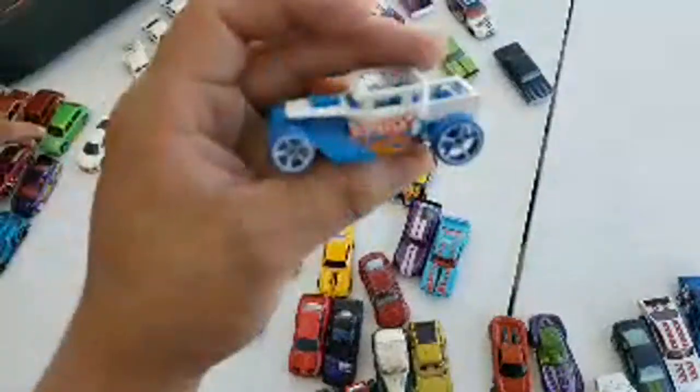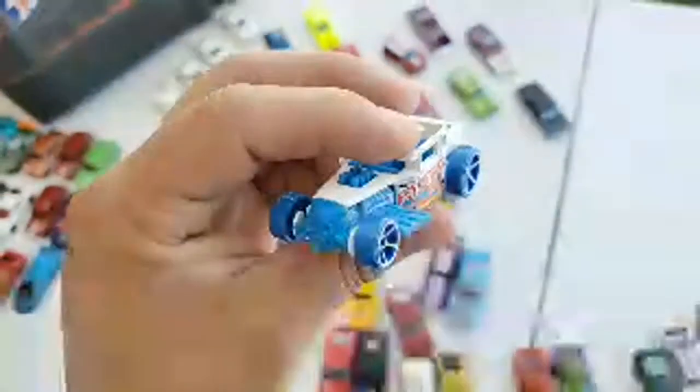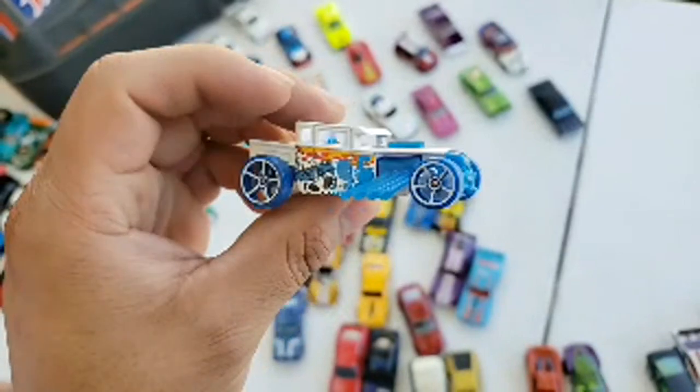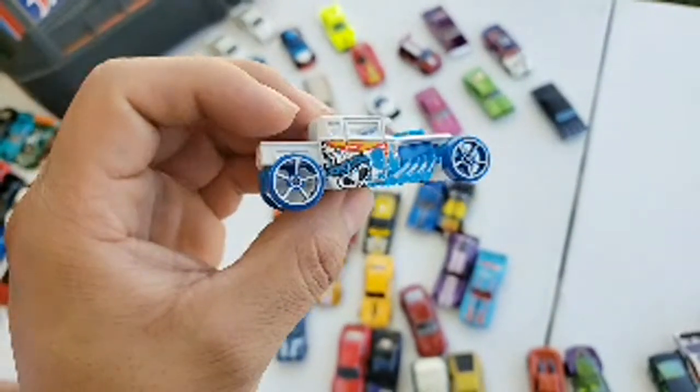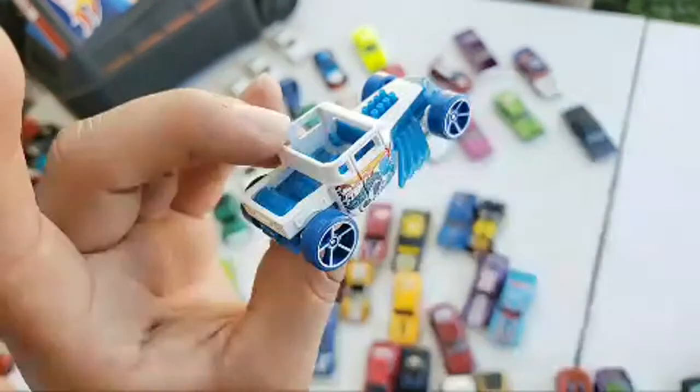And then the all-white Bone Shaker with the Hot Wheels logo. Thing looks like it's got the glow wheels, huh? But they're not. Yeah, they're not glow wheels. All blue interior.